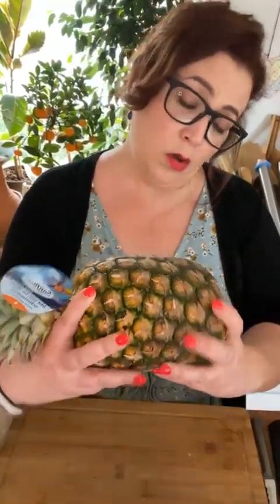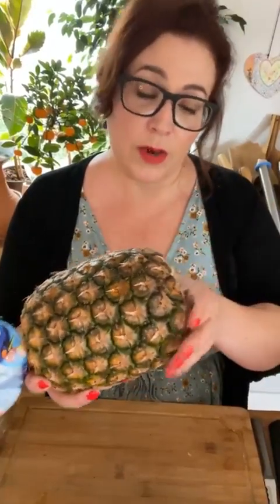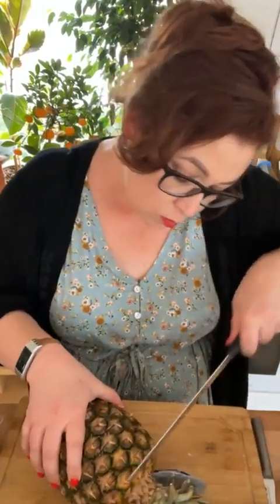If you just have a really green pineapple that's green the whole way through, that's not a ripe pineapple. And I'm thinking this one might be a tad overripe. I'm not sure, so let's just find out. The first thing I'm going to do is cut the top off. Oops.